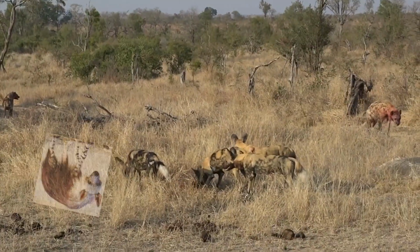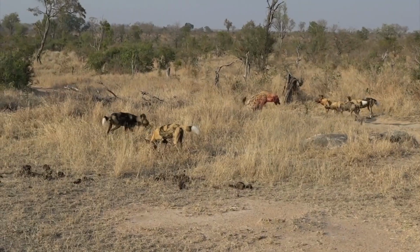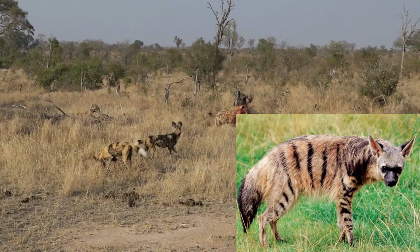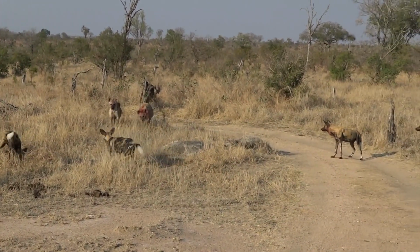Next is the brown hyena, scientific name Parahyaena brunnea. And lastly, the aardwolf is the smallest, and their scientific name is Proteles cristatus. They look like wolves, but they are from the hyena family.